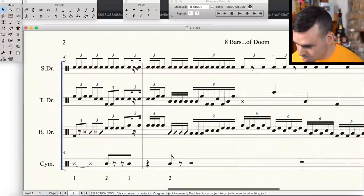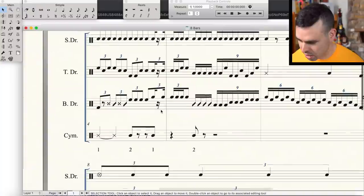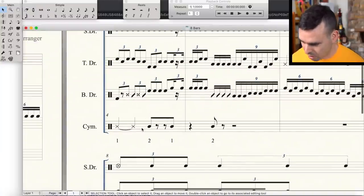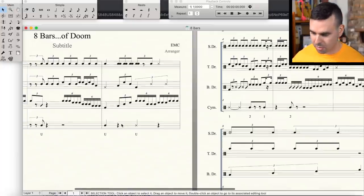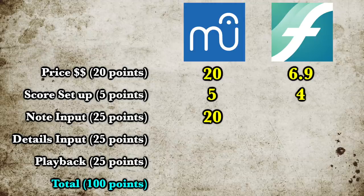And it's the same issue as MuseScore with this over the bar line tuplet. I don't want it to look like that, but that's how I have to make it. And the cymbal writing is freaking horrible. Like, I want to see split parts in here, not all of these numbers and letter U's. So I'm gonna give Finale a 15 out of 25 points on that.